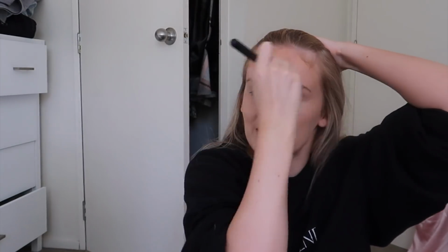I'll add a tiny bit of cream bronzer on my forehead too because I'm obsessed with that. I love doing really low coverage on my forehead so you can see all my freckles, and then putting cream bronzer over my whole forehead, and it looks so good.